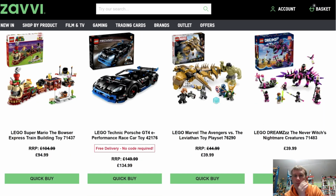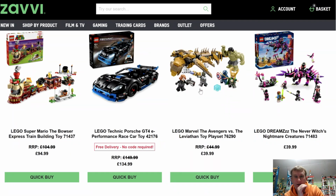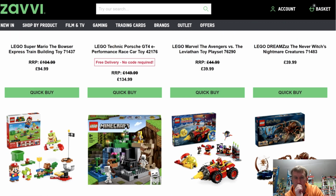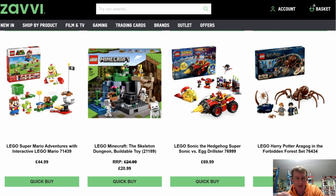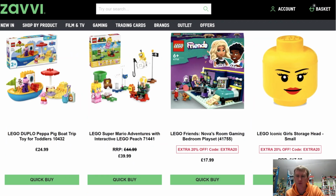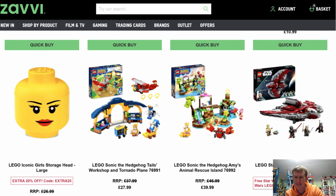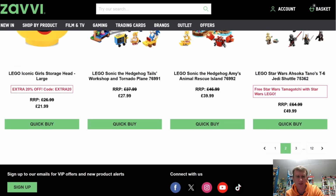149 to 139 for the Porsche. 44 to 39 for the Avengers set. I think 2 of the 3 of those are in a sale. Back into full price. Offer codes. Free Star Wars stuff. So the T6 shuttle, 64 to 50.